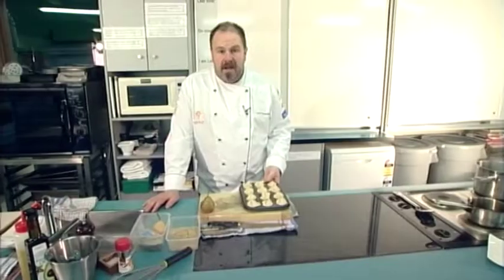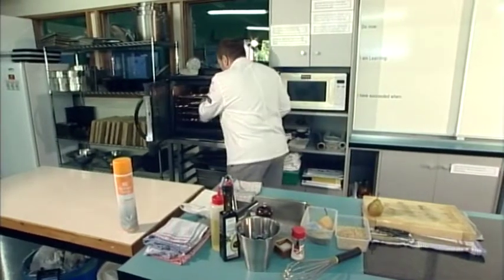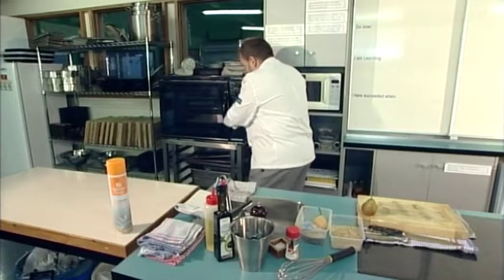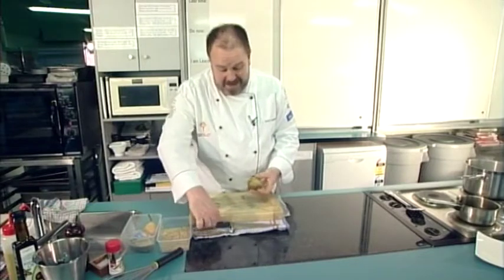Now we're just going to put these in the oven, make sure they go into the centre shelf of your oven. And we'll put the timer on for about 5 to 6 minutes. Now I'll show you how we're actually going to deal with our pear part of the component.